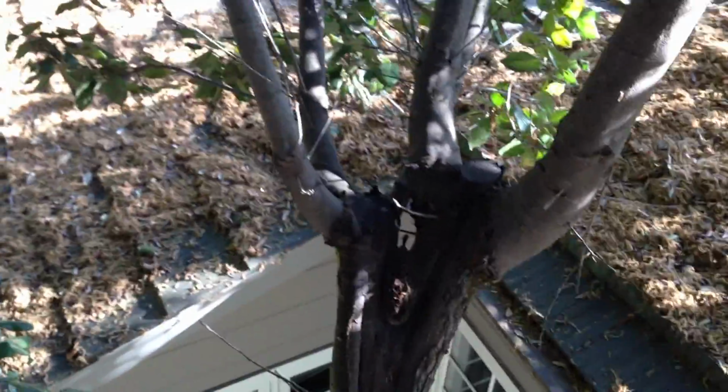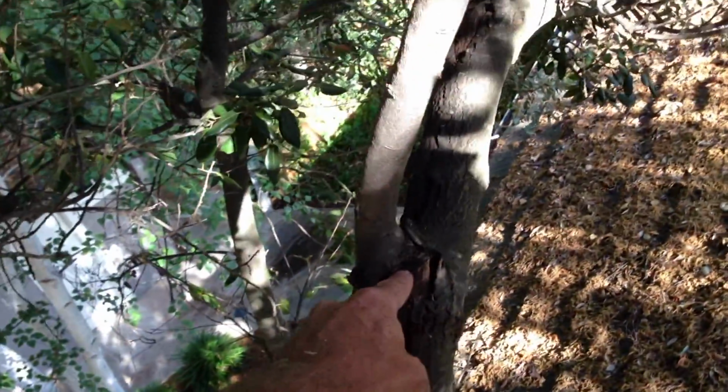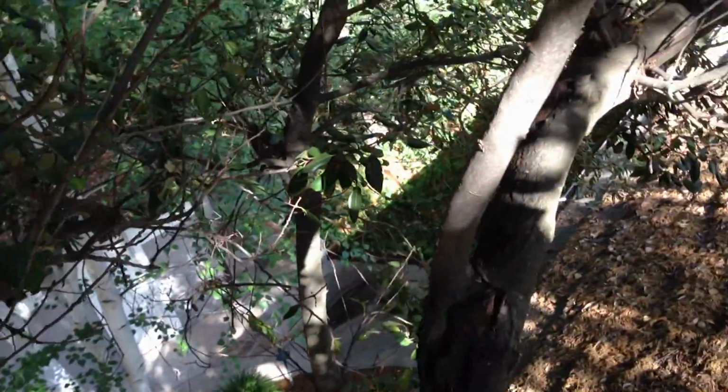But here, take a closer look at this. I'm going to drop my camera while I'm up here in the tree. But you can see right here where this is chopped off and this was chopped off. You can see where it's chopped off here and here. Somebody got up here radically with a chainsaw.